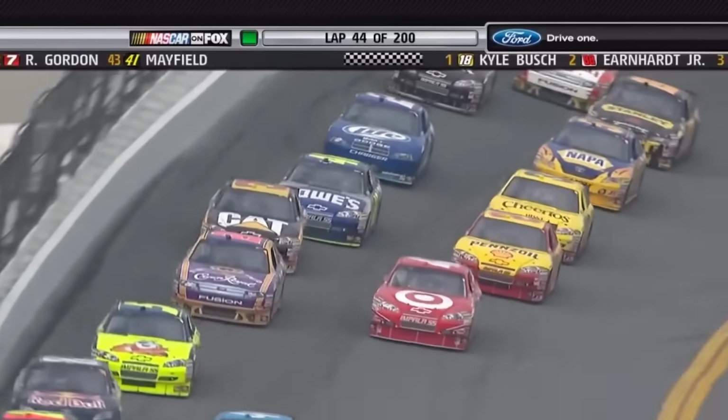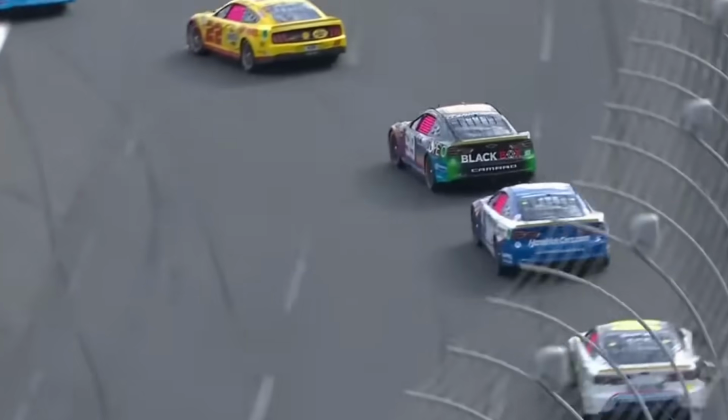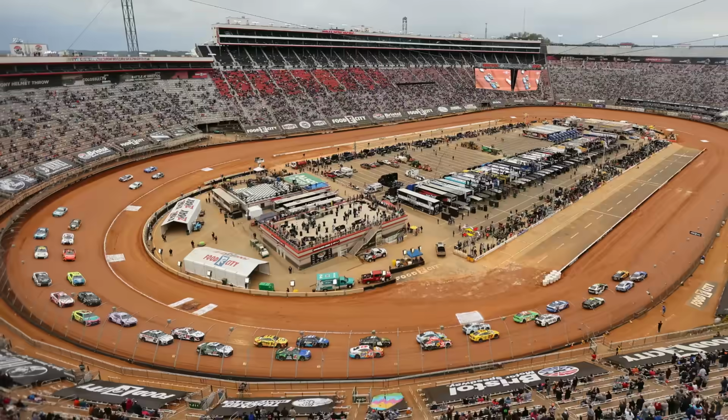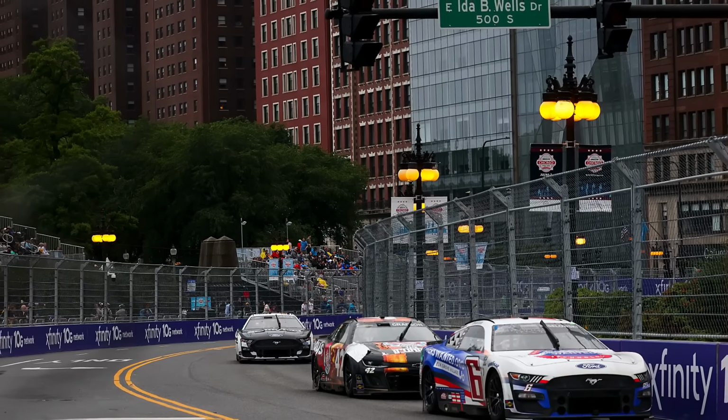For a series mostly composed of ovals, NASCAR's had its fair share of super strange tracks. You could even make an argument for some tracks on the schedule today. Tracks like Pocono, the Charlotte Roval, Bristol Dirt, and even the Chicago Street Course are pretty strange when you take a step back and look at them.